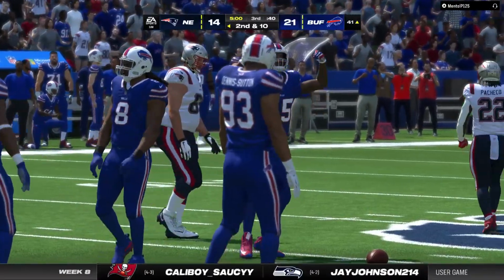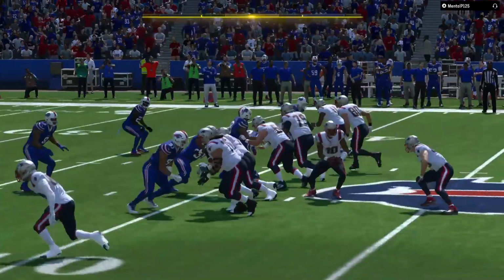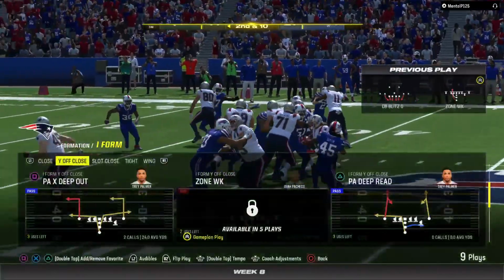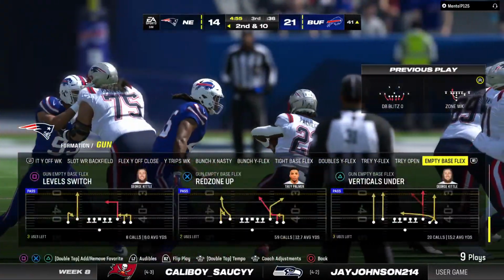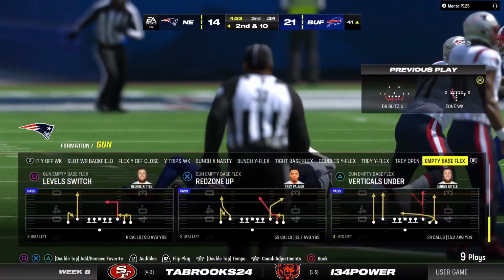It's interesting going into this game. There was so much talk from both sides about who would control the line of scrimmage. I think we've seen who has it in this one so far. Well, they've bottled him up. He's barely averaging over 3 yards a carry right now.